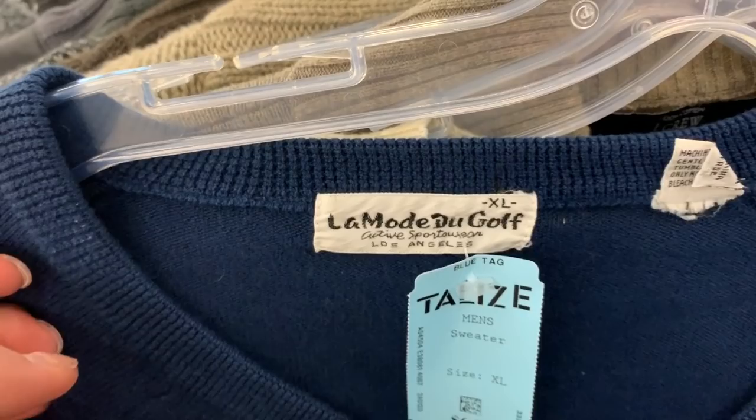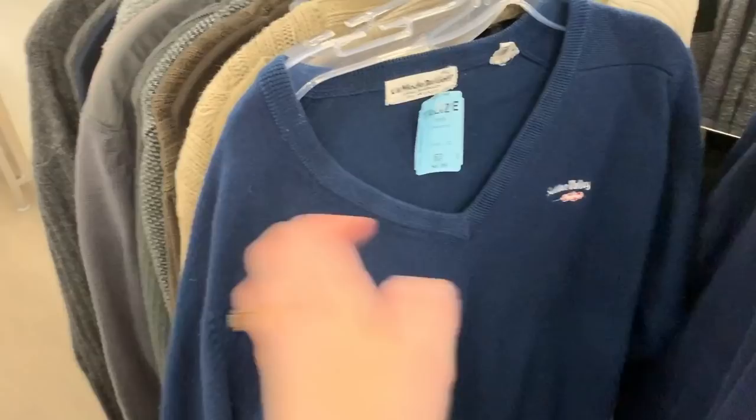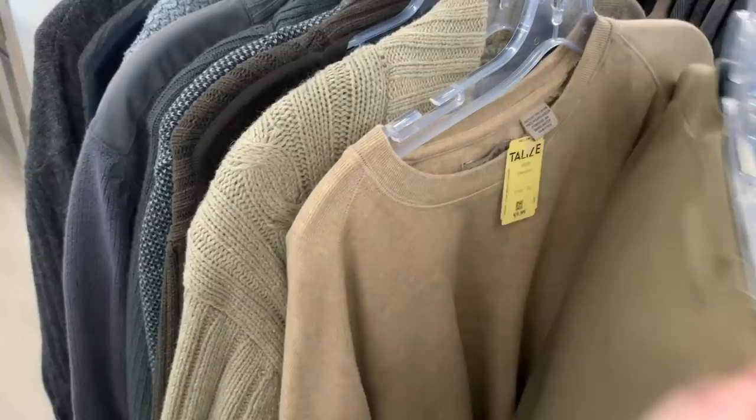Another vintage sweater, look at that tag, it is so pretty. This one is Sudden Valley, but oh gosh, there's so many vintage sweaters. This one's not vintage, but I found a few vintage now, so I'm assuming someone donated their whole collection.